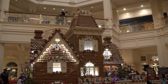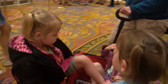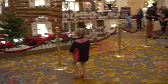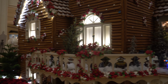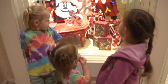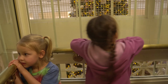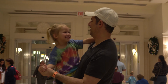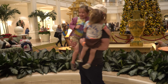We are in the Grand Floridian at the Walt Disney World Resort. Want to go walk around checking out their gingerbread houses? Yeah, you want to go look at it? What did you find? Oh, cool. Look, look through the window. Now we're gonna spin around. Ready?